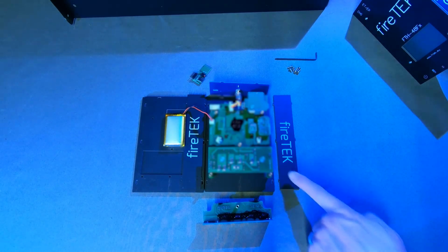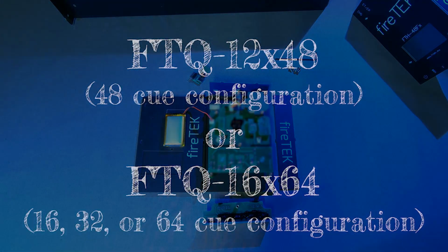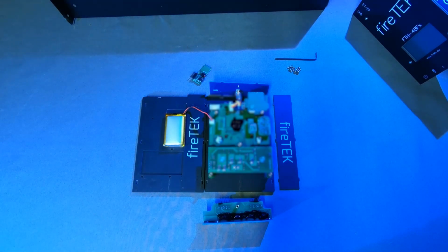The fireTEK boards underneath the power board allow the module to be configured with both the 12Q and the new 16Q rails. You can maintain a 48Q module configuration similar to the FTH48 modules, or work with the new 16, 32, or 64 module configurations. There are future planned features in development too that will be able to integrate with the new FTQ module. One feature in development is being able to directly connect a USB mouse to the FTQ module for additional control.